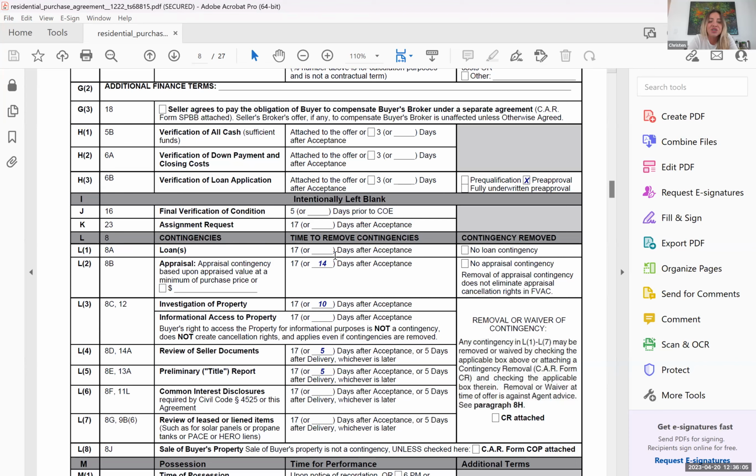All right, so section L, contingencies. Very important part of the contract because it stipulates how much time you have to get things done. Section L1 is for the loan contingency. This is typically the longest contingency of our contract. The way our contract reads boilerplate is 17 days after acceptance. Typically we are 14 to 17 days, but before you decide what time frame goes into the contract, who should we discuss this with? Who should we ask if they can perform within this period? The lender, the buyer's loan professional, exactly.